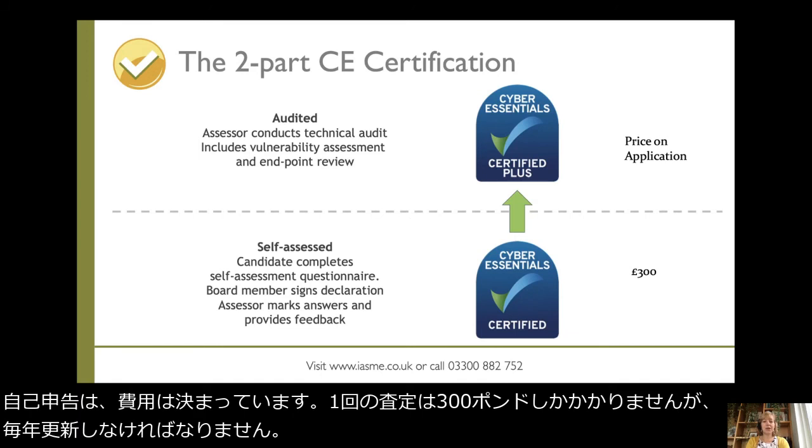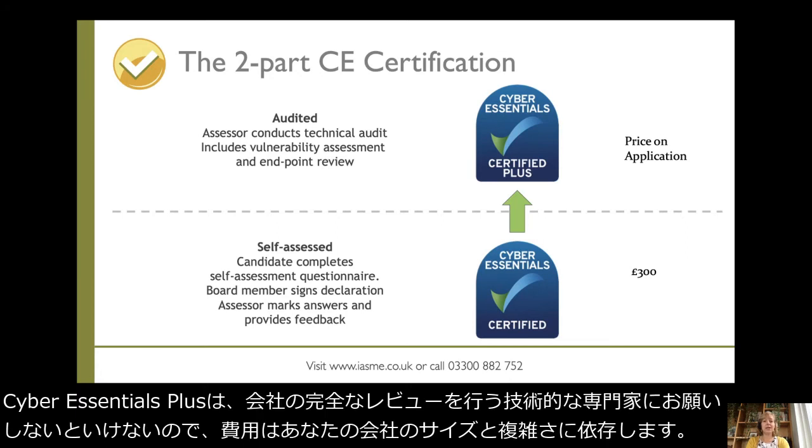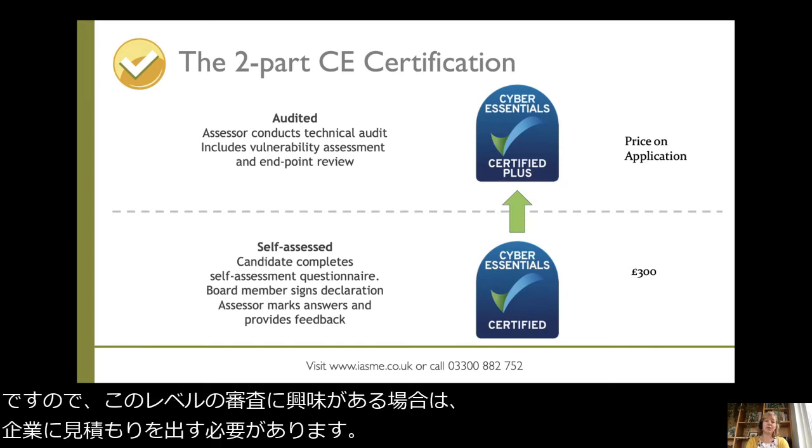So with the self-assessment, we can say it is a fixed price. It is just £300 per assessment, but it does have to be renewed every year. With the Cyber Essentials Plus, because it is dependent on the technical expert doing a full review of your company, the cost of it will depend on the size and complexity of your company. And so we have to give companies a quote when they are interested in that level.